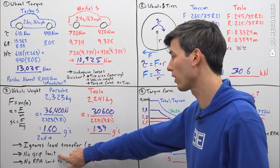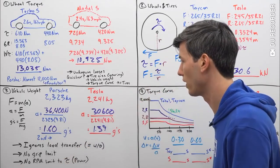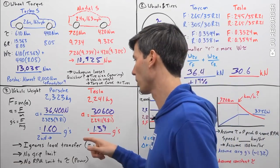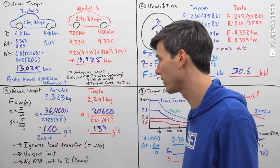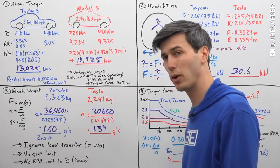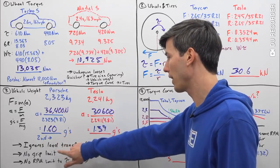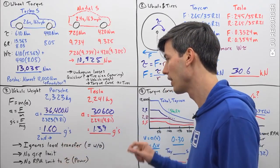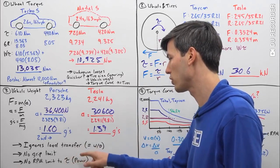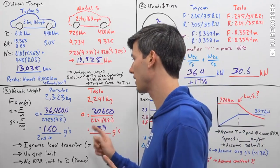We're also assuming there's no grip limit. We're looking at having infinite traction essentially in this video, which does not exist in the real world. So can a street tire put down 1.6 Gs from 0 miles per hour? Unlikely with today's technology, so that is something we will need to touch on. And the other thing we need to touch on is that we have no RPM limit to our torque, meaning we have essentially infinite power. So that's the next thing we're going to get into here.